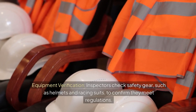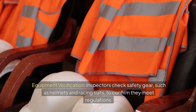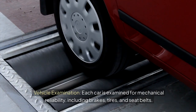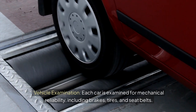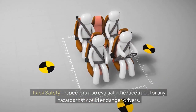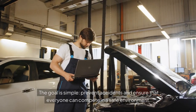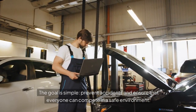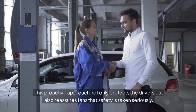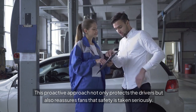Equipment verification. Inspectors check safety gear, such as helmets and racing suits, to confirm they meet regulations. Vehicle examination. Each car is examined for mechanical reliability, including brakes, tires, and seat belts. Track safety. Inspectors also evaluate the racetrack for any hazards that could endanger drivers. The goal is simple: prevent accidents and ensure that everyone can compete in a safe environment. This proactive approach not only protects the drivers but also reassures fans that safety is taken seriously.